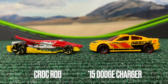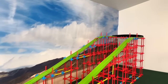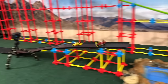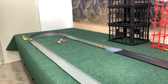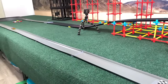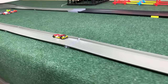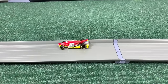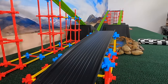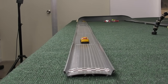Croc Rod and the Dodge Charger. Croc Rod also an unsung hero of the Street Beasts. Quite a fast vehicle. See him make time up the hill there. Dodge Charger falling behind. Here's the jump. Oh, the Croc Rod hits off the nose of the lip. And he's going to be upside down and backwards and, well, without speed at this point. Stops a few track lengths short of that finish line. Things looked really good, but all fell apart. Took a nosedive right at the front of that jump, and just a lot of vibration through the track. It was flipped around.